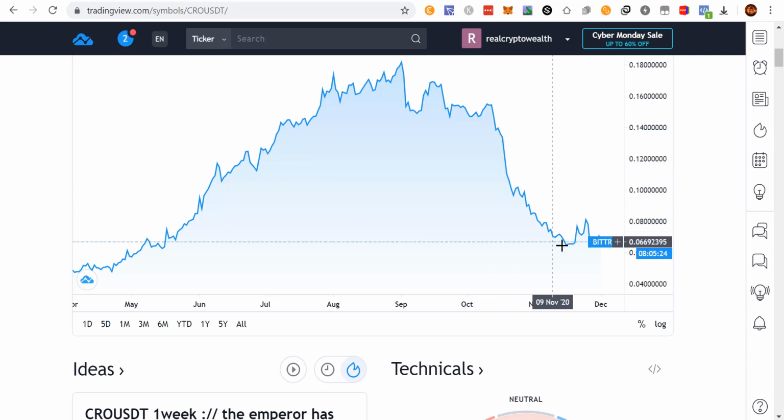Because if you look at this, see how far it's dropped all the way down here to 6 cents. I just told my own brother today, he was asking about crypto.